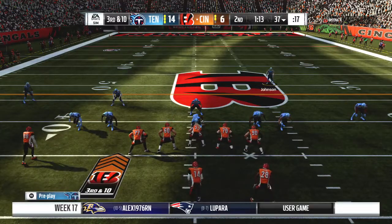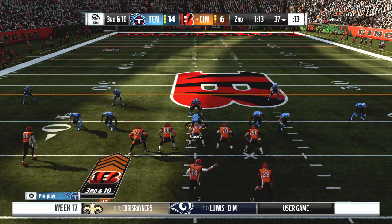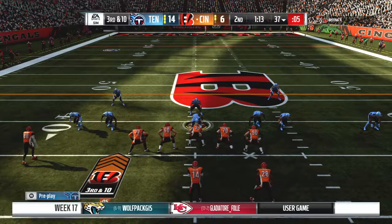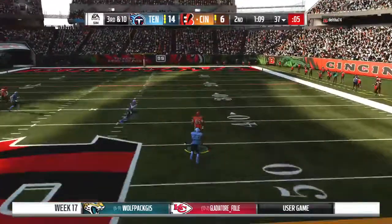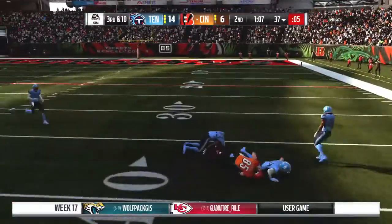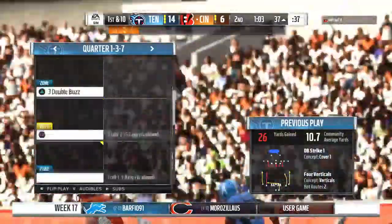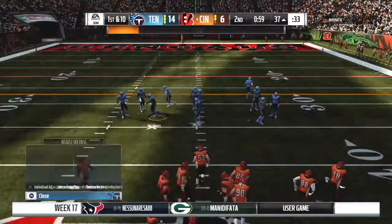Now they face a 3rd and 10 after back-to-back incompletions. Another chance for Dalton. And Eifert has it. And they'll get this well past midfield before being stopped just before the 35. A good pickup there, 26 yards.